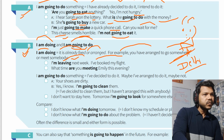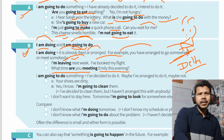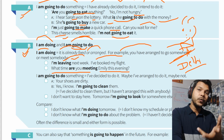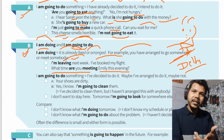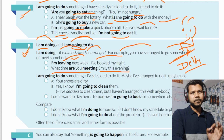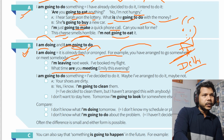Anyways, what time are you meeting Emily this evening? Somebody is asking, what time are you meeting Emily this evening? So, are you meeting? I can also ask, what time are you going to meet? When I say going to meet, it is also about your decision. But the arrangement is not there. See, so this is what I am doing.